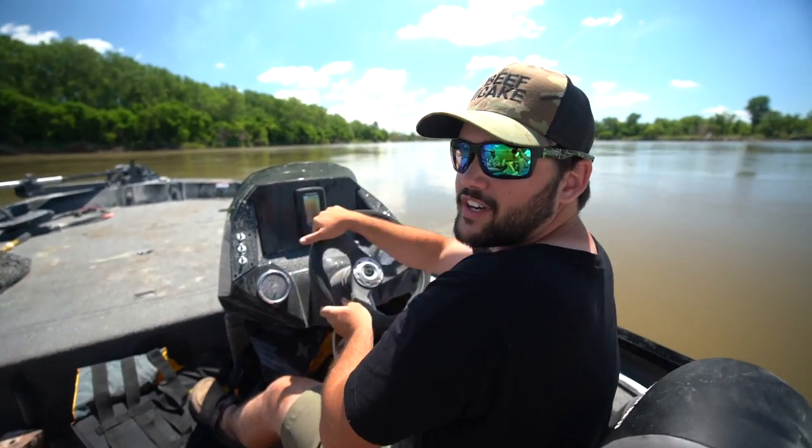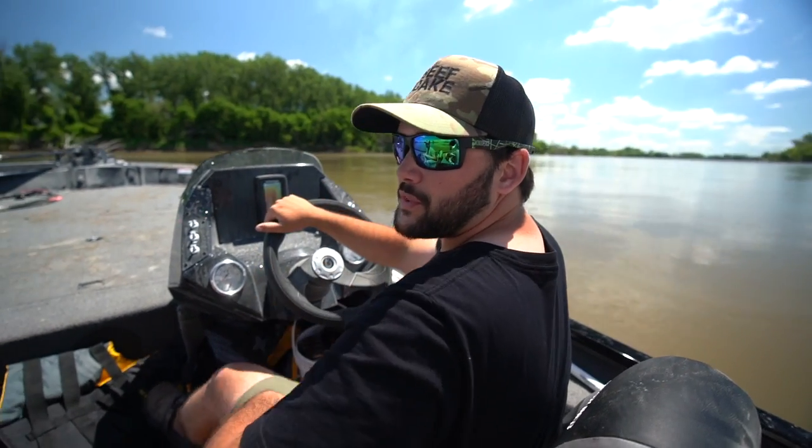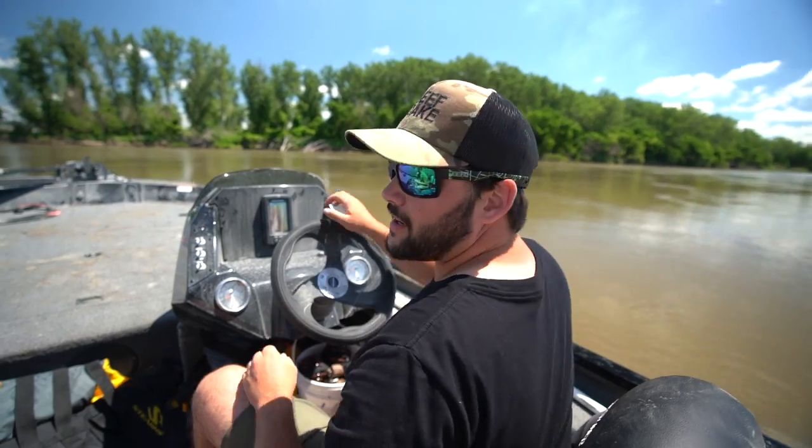This thing freaking cooks, boys. We got it up to 52. Yeah, 52 with three dudes, three beefcakes. That's pretty darn good, if you ask me.